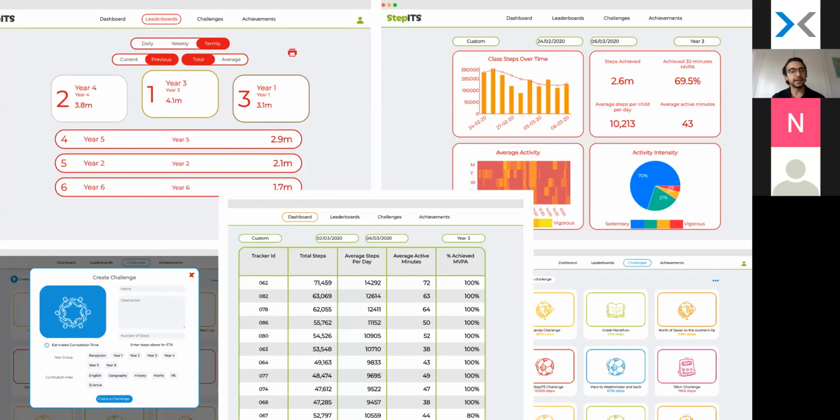Top right again is something that we mentioned earlier, and that's all about the data. So you can see steps over time, how many steps they're doing per day based on different time ranges. And also there on the very top right corner, where it says achieve 30 minutes of MVPA. So over that 2-week time period I've selected there, I can see what percentage of children and what days they're actually achieving that goal, which is a very respectable number.